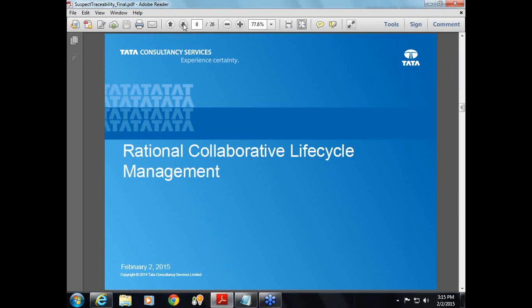So this is all about the introduction to requirement management and traceability. Now I'll be introducing you to IBM Rational Project Suite. IBM has come up with this solution for collaborative lifecycle management. In my previous slide, you saw that one of the reasons for software project failure is that no proper methodologies and tools have been implemented in the project.